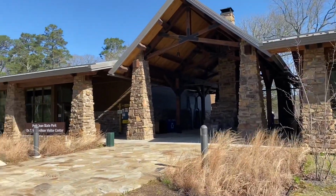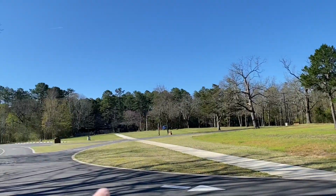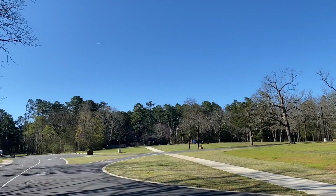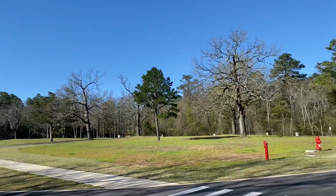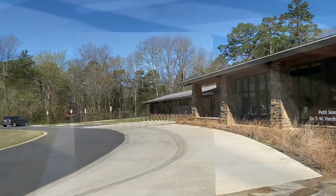We're gonna walk in there. The old one is right up there. Little bitty one. Now they have a massive one. We're going in. Park your bikes right over there if you like.